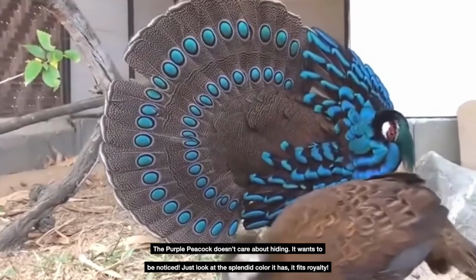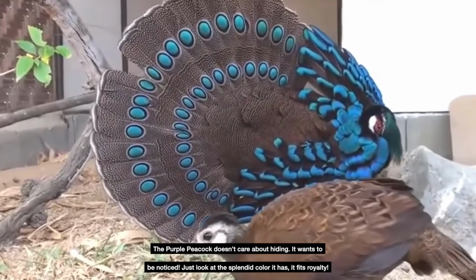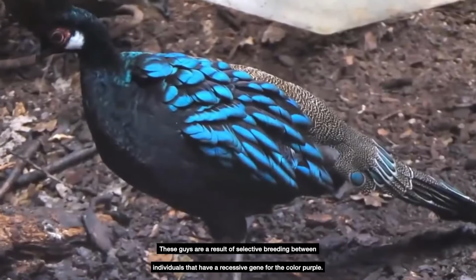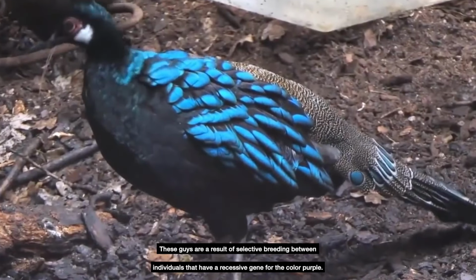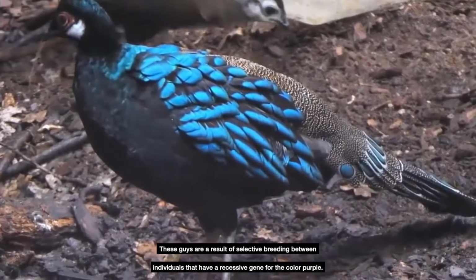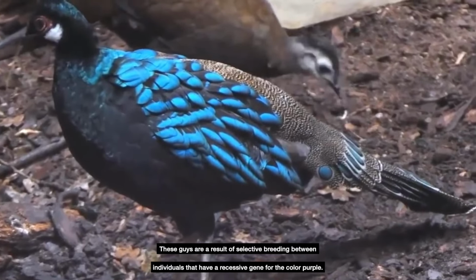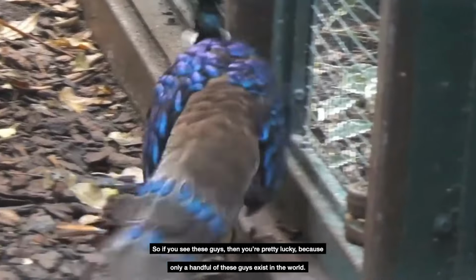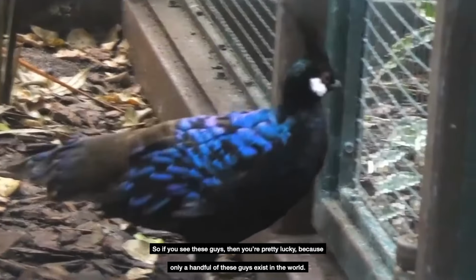It wants to be noticed. Just look at the splendid color it has. It fits royalty. These guys are a result of selective breeding between individuals that have a recessive gene for the color purple. So if you see these guys, then you're pretty lucky because only a handful of these guys exist in the world.